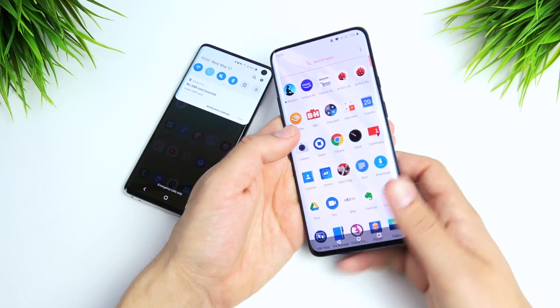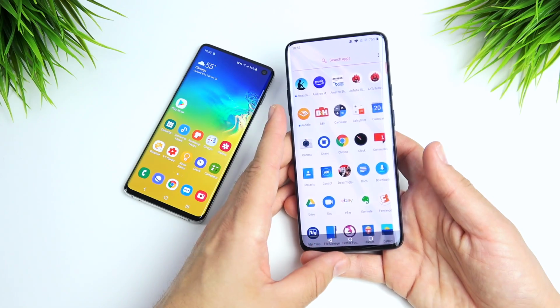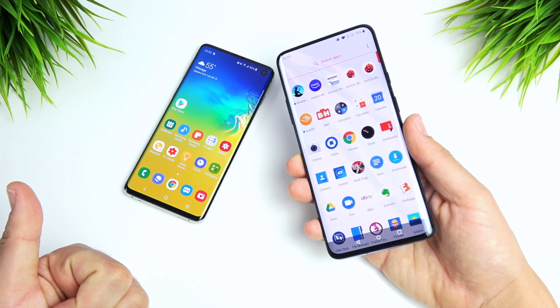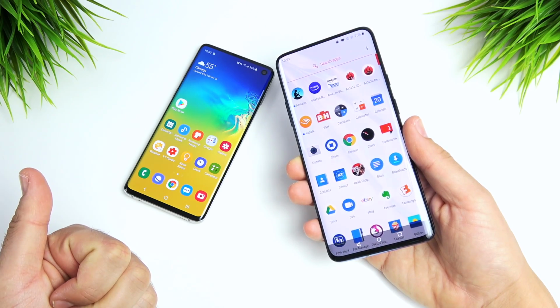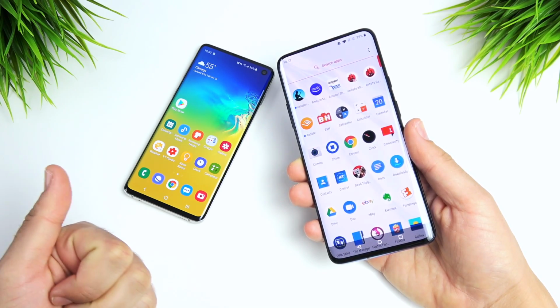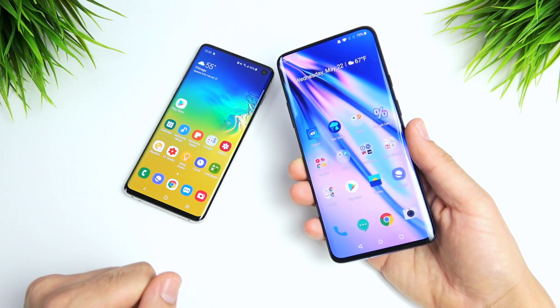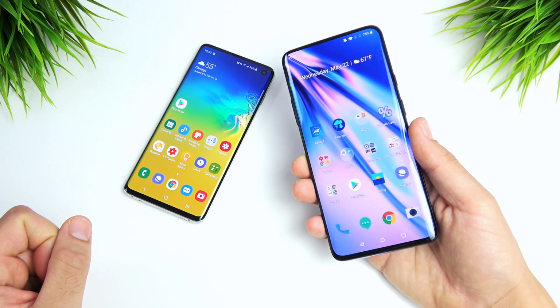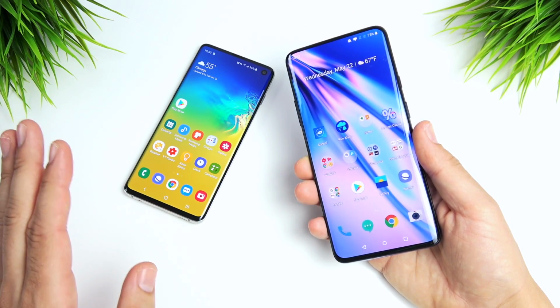However, what it does give you is extremely fast warp charging, and I mean extremely fast. Put this thing down, go get a cup of coffee, go in the kitchen, have some orange juice, have a water, eat a sandwich real quick, come back in 15 minutes. I swear you will be up 20 to 30% battery life like that, maybe even more. Warp charging is very impressive.